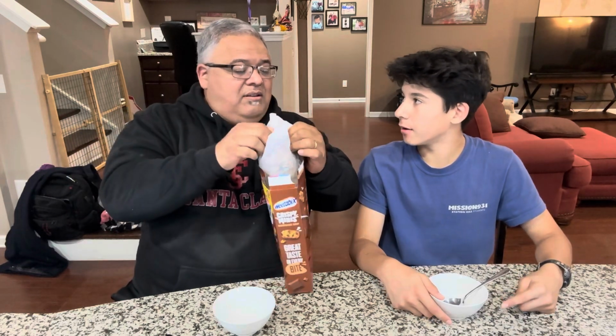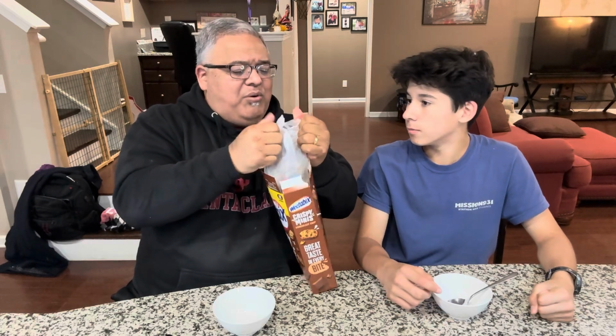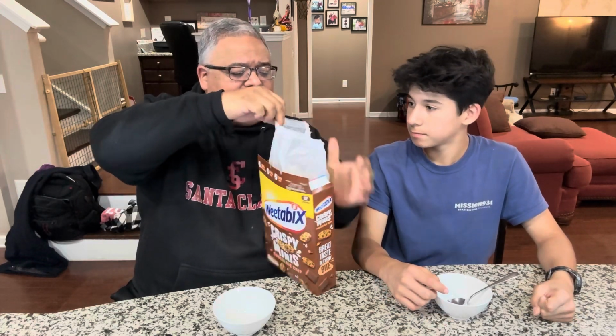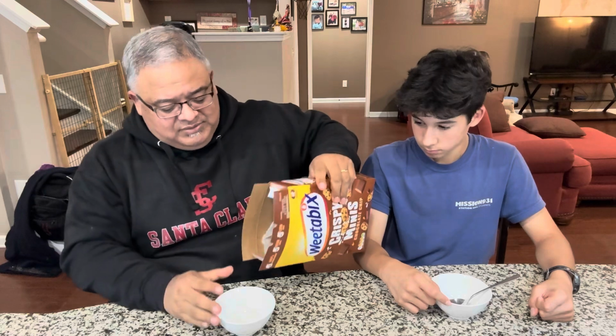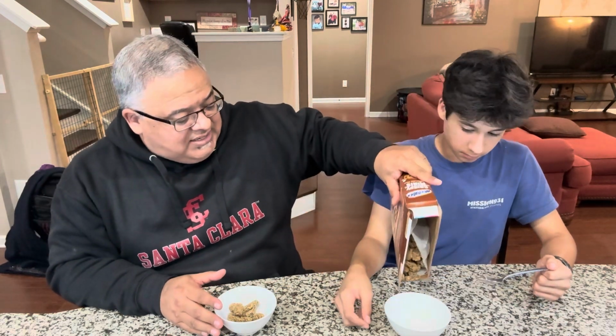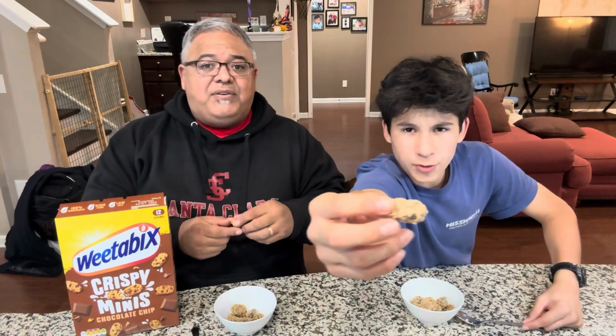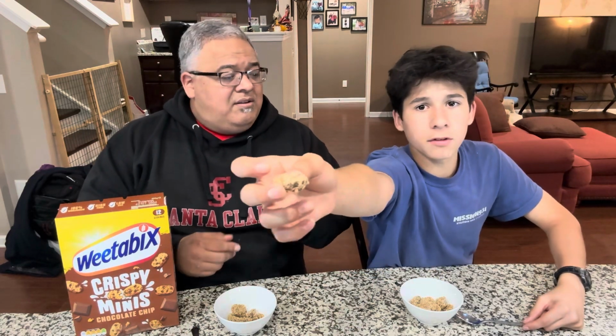Should we try one by itself? Let's try one without milk, and then one with the milk. So let's go ahead and I'll put this into the bowl. We'll just grab one each. I'm just gonna put a few, just enough to get a taste. Okay. So that's what the pieces look like. These are definitely pretty big compared to other cereals.